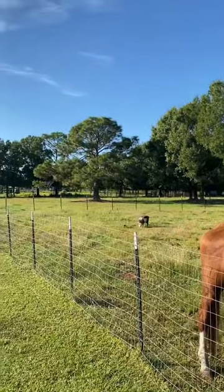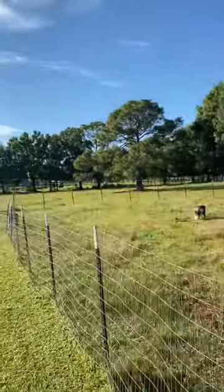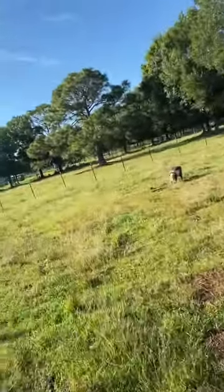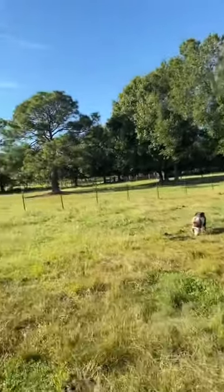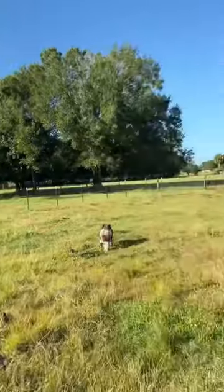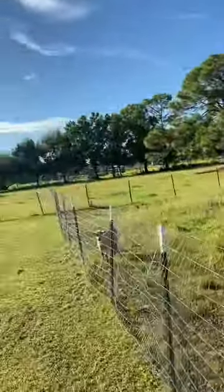And then we have 2 dwarf pygmy goats, Harold and Maud. They are escape artists, especially Harold. He has not figured out how to get out of this pen since I fixed the last hole. So this is where they stay.